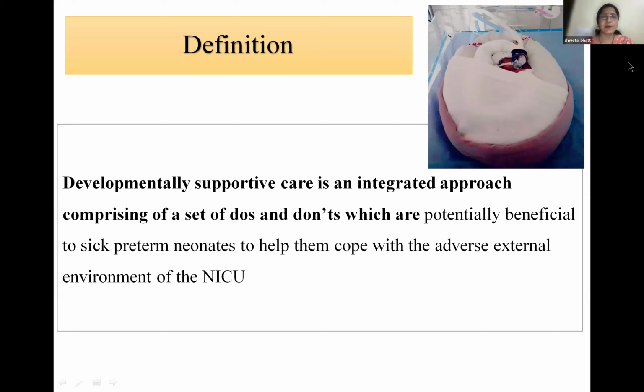So we were at what is developmentally supportive care, how we define it. It's an integrated approach, comprising a set of do's and don'ts in the SNCU, which potentially benefit sick preterm neonates, or any neonate who is sick, to help them cope with the adverse external environment of the NICU.